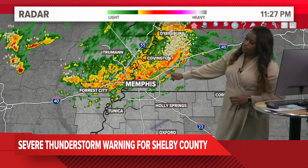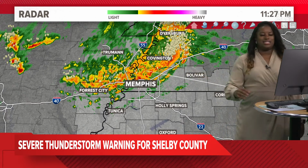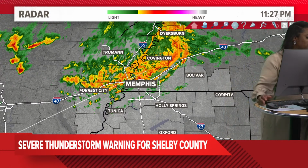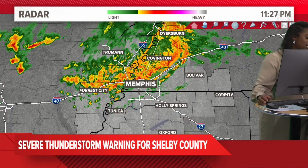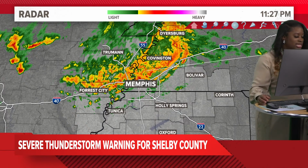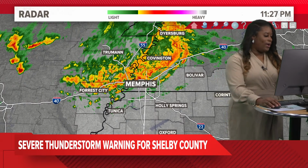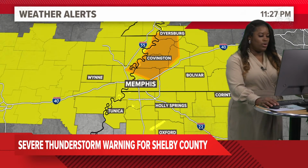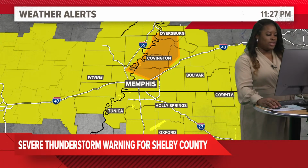So this one right here, this big yellow blob on your screen, that is the severe thunderstorm warning, and it was for Shelby County, and it was also for Dyer County, Fayette County, Haywood County, Lauderdale County, Tipton County, Crockett County, Crittenden, and Mississippi counties in Arkansas. That has been taken away. So let's do a little bit of a reset and let's talk a little bit about storm threats and what we can expect. This is the biggest part of our weather story as well.